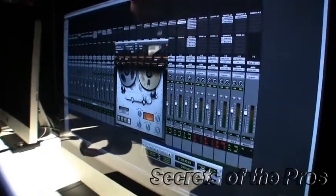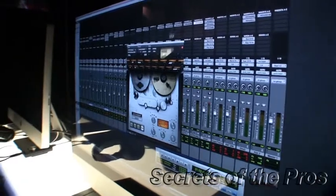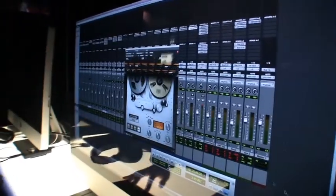Anything else you want to say about what you guys are up to? I mean, you guys have tons of plugins. Do you have the Massive Passive on here? You know, we do. We have tons and tons of plugins.